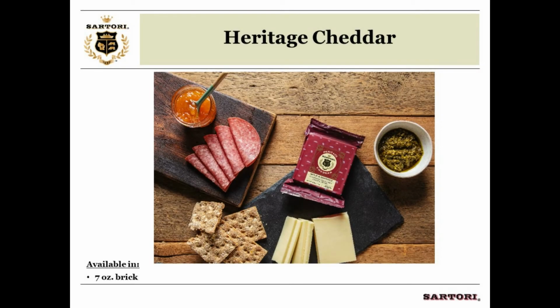Our next cheese is our Heritage Cheddar. Flavors you'll find here are a bright sharpness, bright sharp cheddar notes, and it pairs well with peppered salami, pesto and herb crackers, apricot preserves, and it'll do well with an IPA as well.